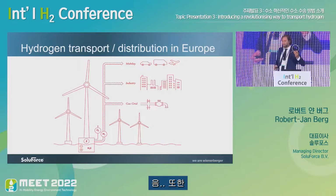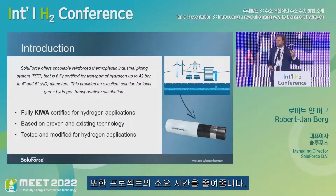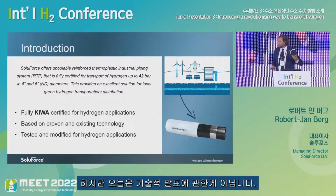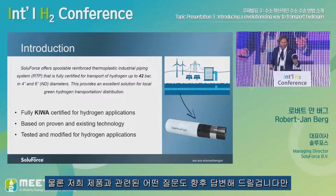And also reducing installation cost and making sure that project times can be reduced. And of course, it also has much less CO2 emission during the production stage. But again, today it's not about the technical presentation, and the reason is that it has already been given 2 days ago. Of course, I would like to answer any of your questions related to our product later.